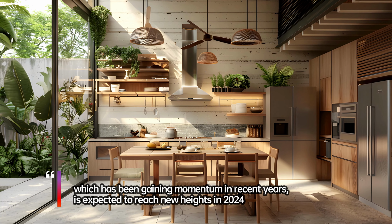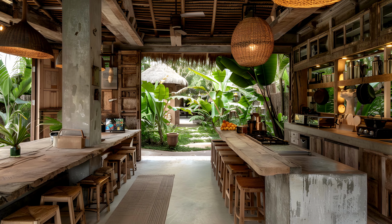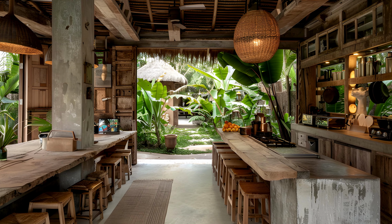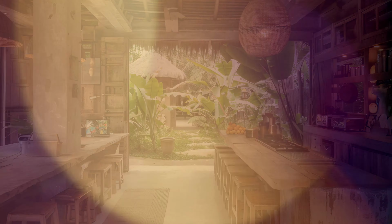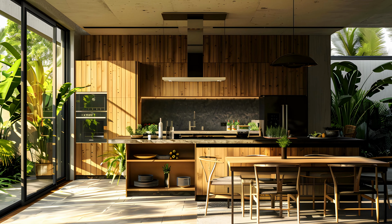One of the most prominent features of this trend is the use of live plants. These green wonders not only add a vibrant and fresh look to the interiors, but also play a crucial role in purifying the air. They help in eliminating toxins and producing oxygen, thereby creating a healthier atmosphere for the inhabitants.